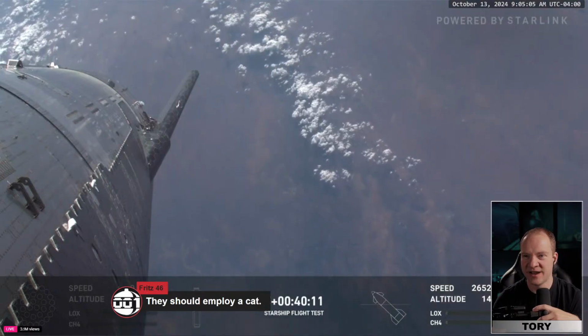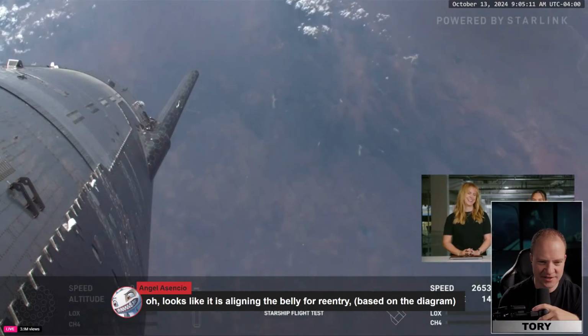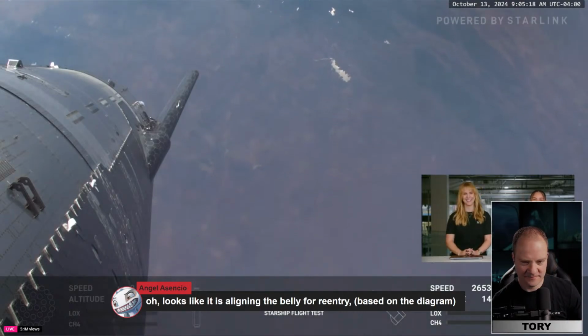Oh, it does appear now. Here you go. Angel says it looks like it's aligning for belly entry. Oh, SpaceX is back live here now. It does look like it has oriented itself into a belly first position here now. So excited. So I think we're good now.